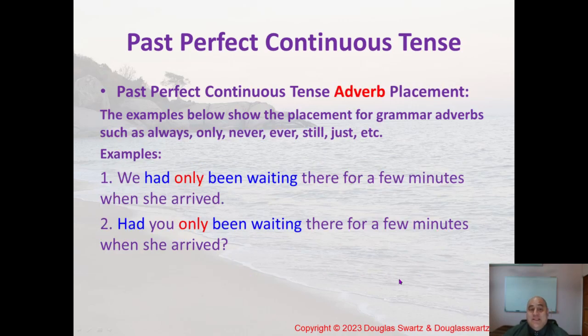Past perfect continuous tense adverb placement. The examples below show placement for grammar adverbs such as always, only, never, ever, still, just. And here's a couple examples. Number 1, we had only been waiting. So they put the adverb in the middle between had and been.